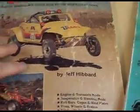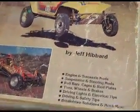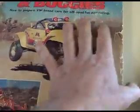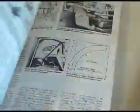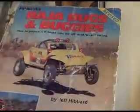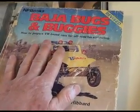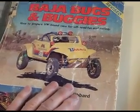One of the best books I got, and somebody at work had given this to me, by Jeff Hubbard, and I don't care if you're sand, off-road, whatever you're doing, this is a good foundation source for keeping your ride alive out there in off-road situations.